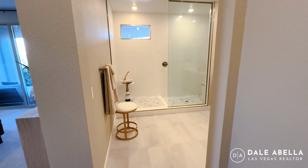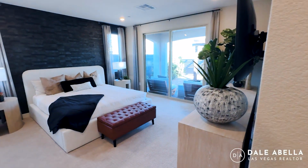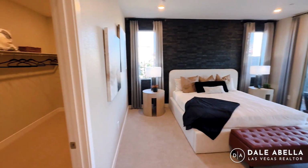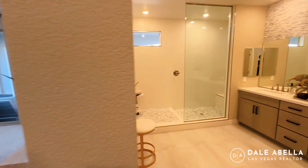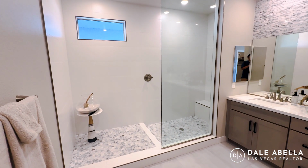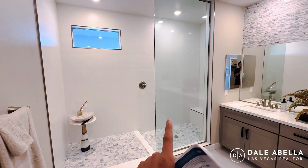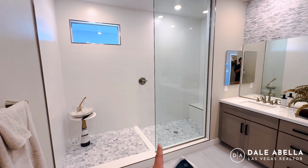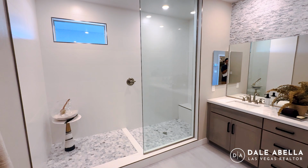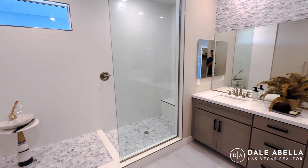So straight ahead, we have the primary bath. Okay, and then to the left, you're gonna have your primary bedroom. You're gonna have this really nice slider, okay, and your walk-in closet. So let's start with the shower. Again, another great standard option is this spa-like shower. Now, usually in most builds, you actually have to upgrade into this option, but here, this is the standard. Now, if you want a freestanding tub, you could upgrade into that. But I believe most people are just gonna leave this as is because, you know, no extra charge.